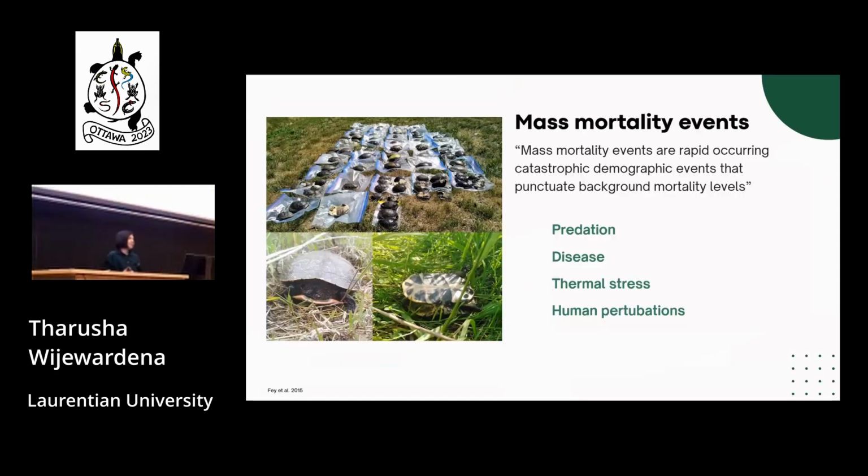So let's make this even more complicated. We also have mass mortality events happening in these urban habitats. Mass mortality events, we all know what that is. Greg talked about the mass mortality event of the map turtles. The common reasons are usually predation, disease, thermal stress, and also different human influences.